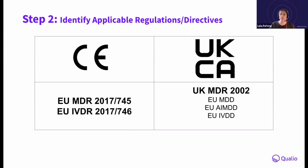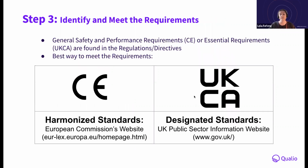So the EU MDR and the IVDR replace these 3 directives, and they are the set of regulations that govern the production and distribution of medical devices in Europe to ensure that these devices are produced to a high standard of safety and quality. Step 3 requires a manufacturer to identify and meet the essential requirements or the general safety and performance requirements.